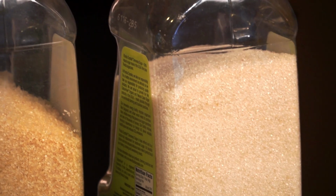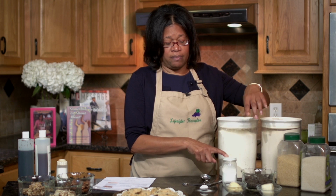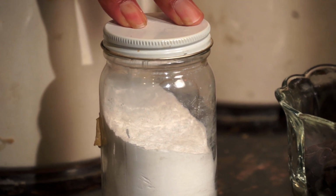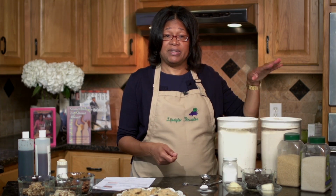I added the sugar, I creamed it with the fat, and then I went and added an egg replacer to it. You can use a powdered egg replacer that's available on the market, or you could use something like flaxseed or some other things that if you Google it, you'll be able to find it. Whip that up, and then it's time to add the flour.